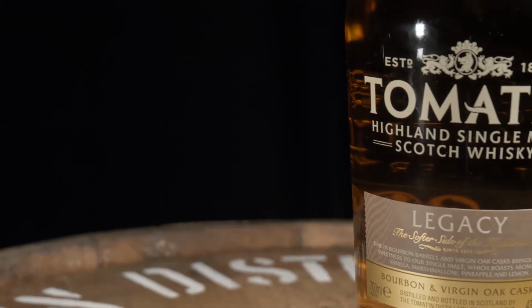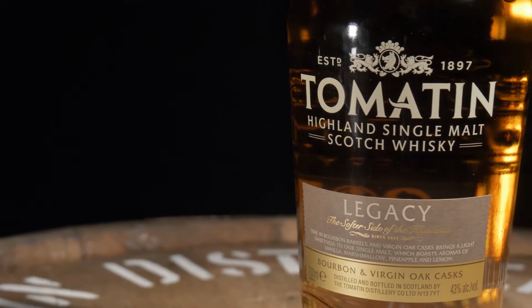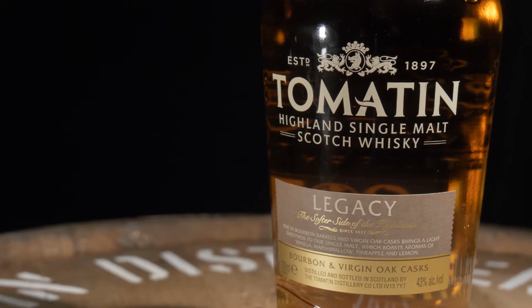Our range opens with the Tomatin Legacy. With the majority of our dedicated craftsmen and women living on site, our master distiller asked them to select the final recipe for this whiskey.